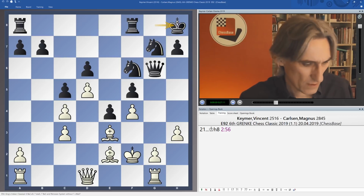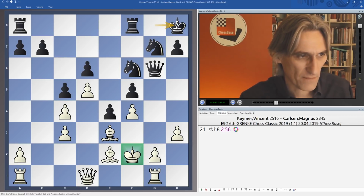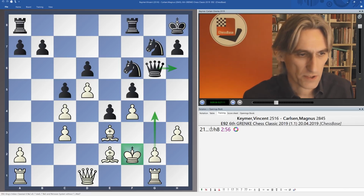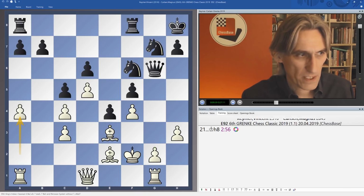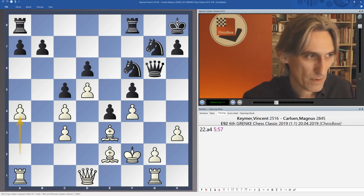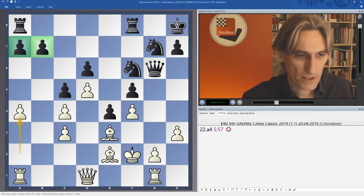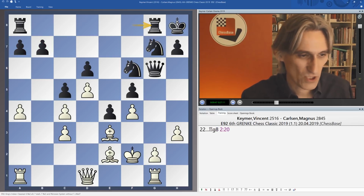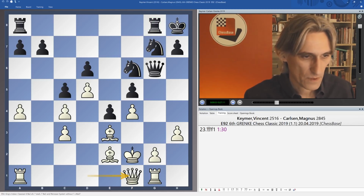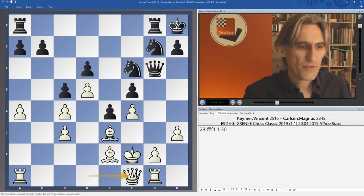And here, with the king stepping out to f2 after g4, you have to be careful of a move like queen h6. So Keymer waits for the moment. a4, a reasonable move, starts to cramp black on the queen side. Rook g8 played by Carlsen. Queen f1.